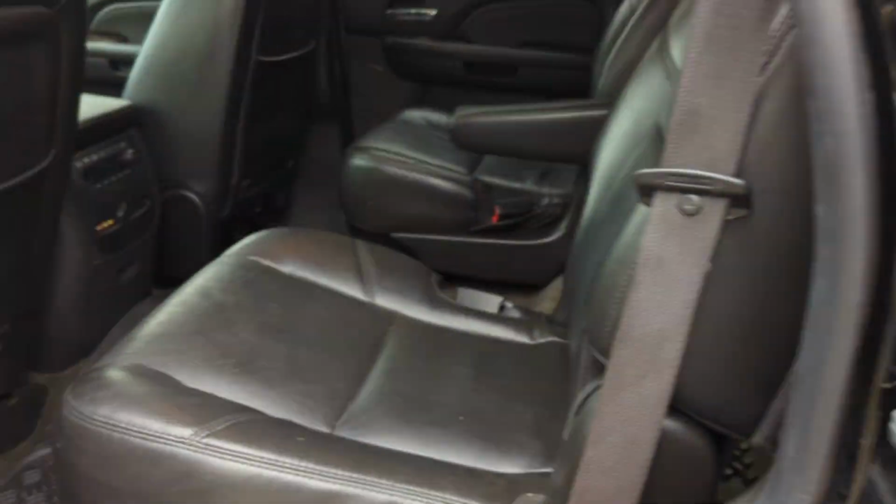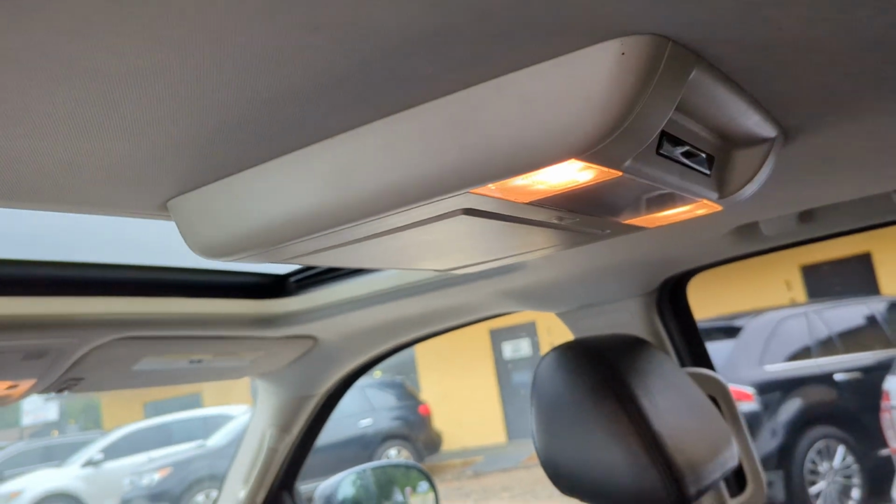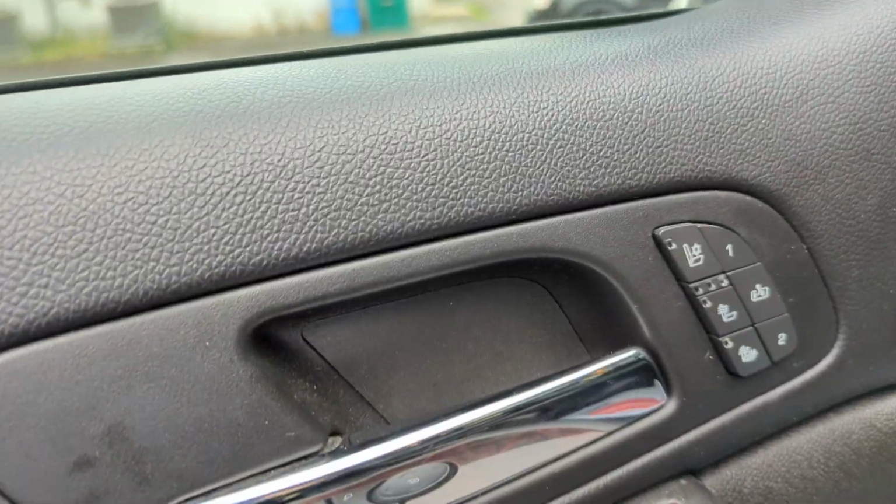Has the two captain chairs here in the back with leather with the third row seating, which is in really good shape. Entertainment system there. Rear heated seats. Front cooled seats, front heated seats. The leather's in great shape.